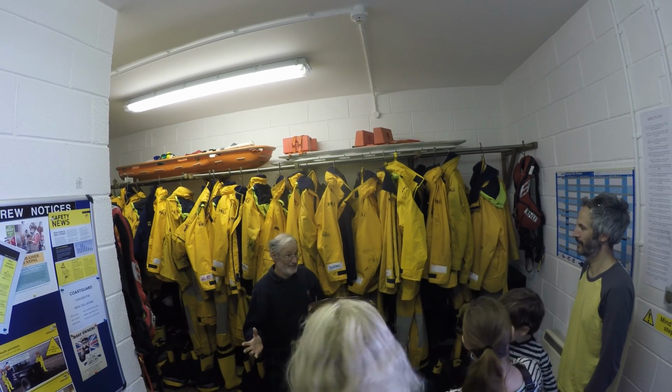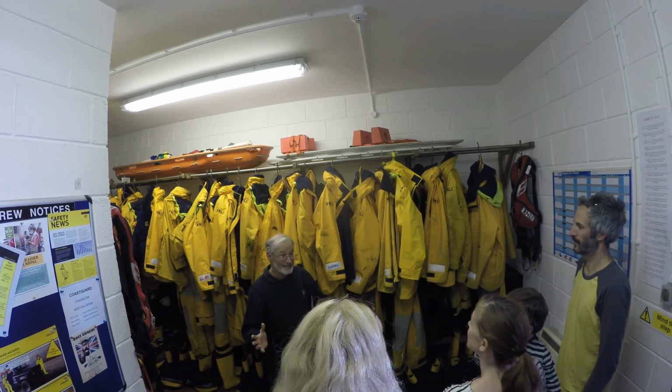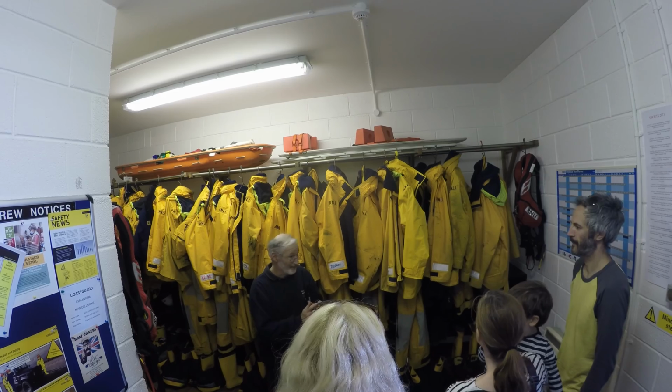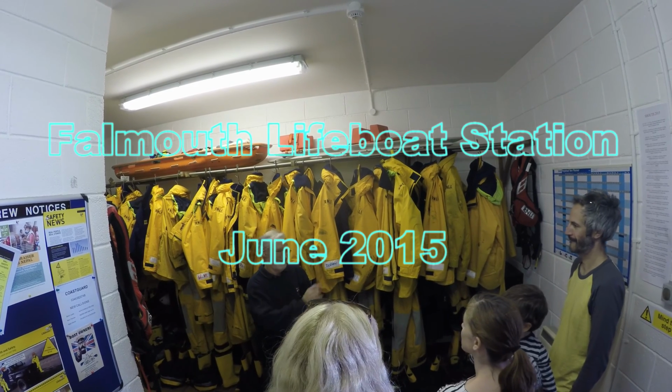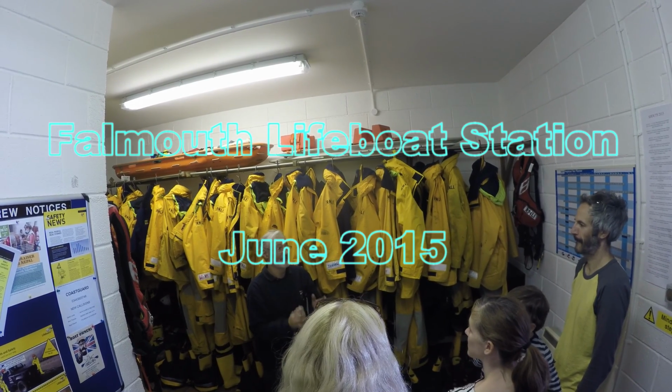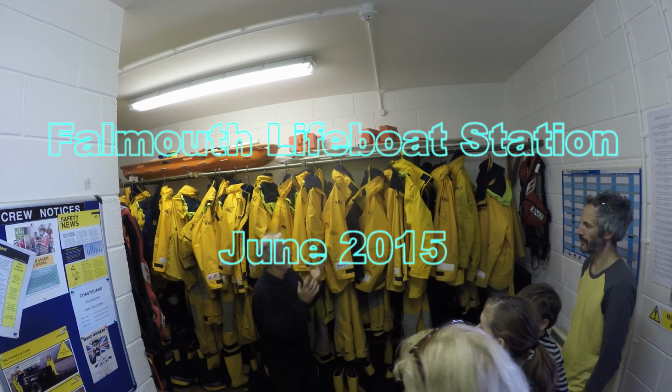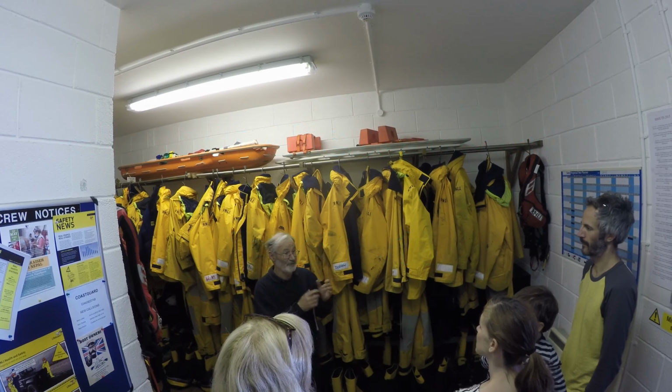We're an active lifeboat station, all right? That means any day of the year, including Christmas Day, even if they're at a Christmas party, whatever they're doing, the crew are ready to go, day or night. And this kit room here is the stuff they grab to put on when they're going on the big boat.